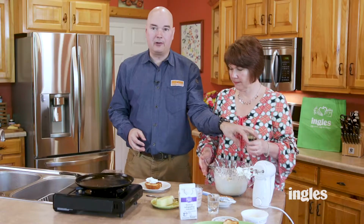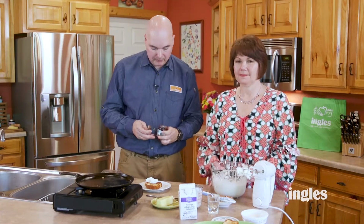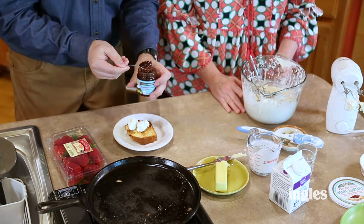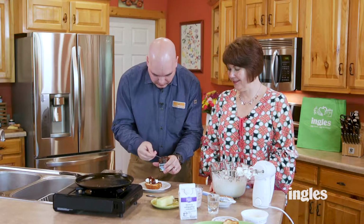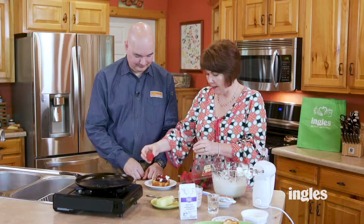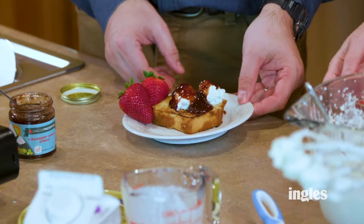Now here comes my favorite part. Strawberry was my childhood favorite jelly growing up, so when we came up with this recipe, Susie allowed me to create this as an homage to my childhood favorite. This is our strawberry vanilla spread. These strawberries are just beautiful right now at Ingles. So we picked up a pack while we were there shopping today. Now look at that, doesn't that look better?